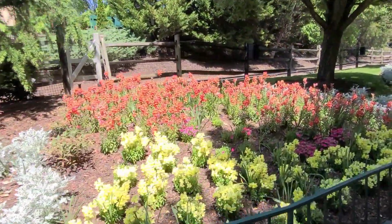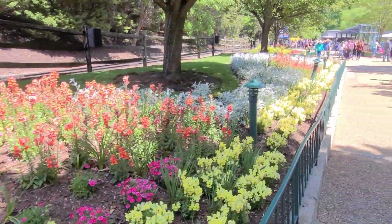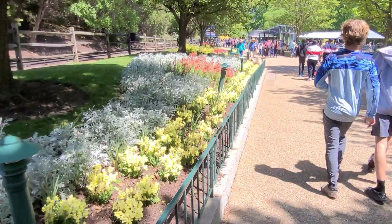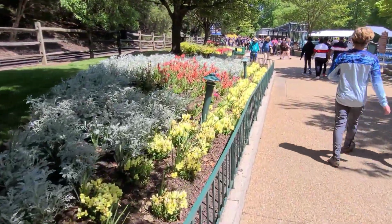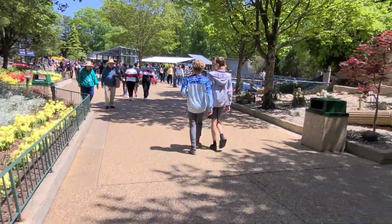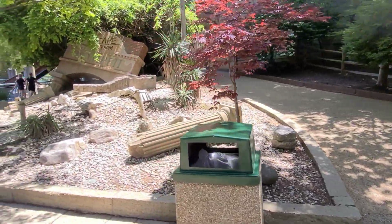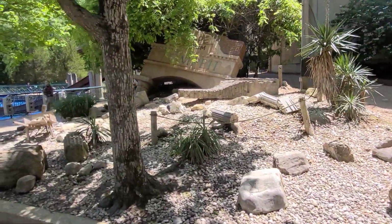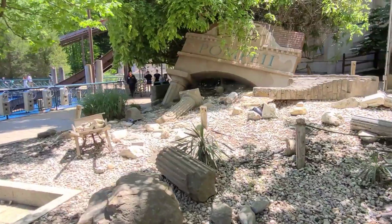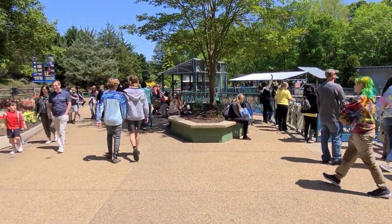We're heading over towards the Italy area. As you can see, everything is blooming. We got the flowers blooming. Everything's looking good. Look at that. Beautiful Busch Gardens. There is Pompeii right here. So that is open. So we might have to try it today. I think it's going to wait till we get a little bit warmer because you do get wet on it.